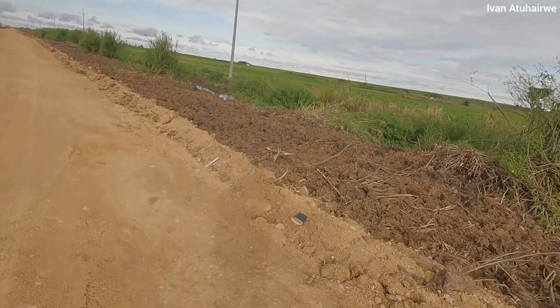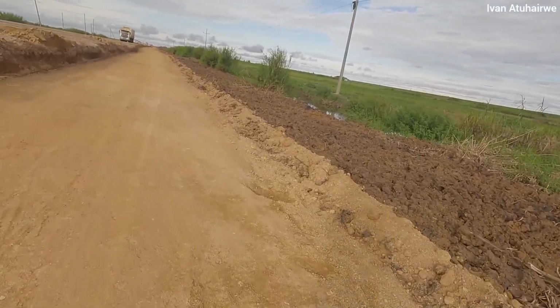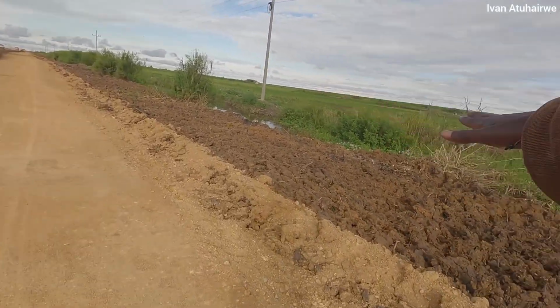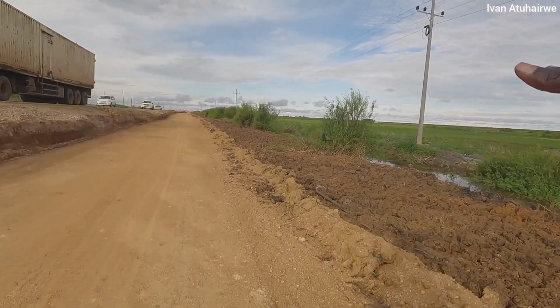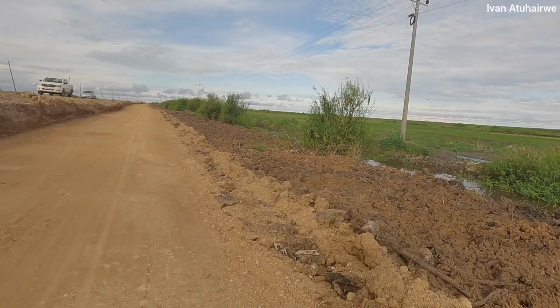I think they're trying to spread them to make a good finishing, because there it looks beautiful, the other side it looks a bit disorganized, but I think if they do it like this, it will be perfect.